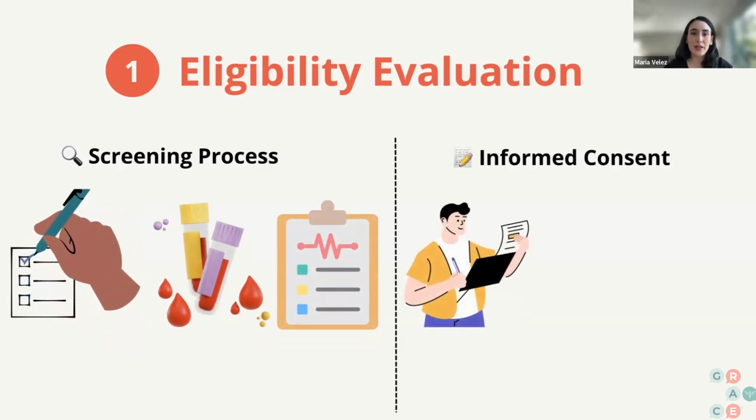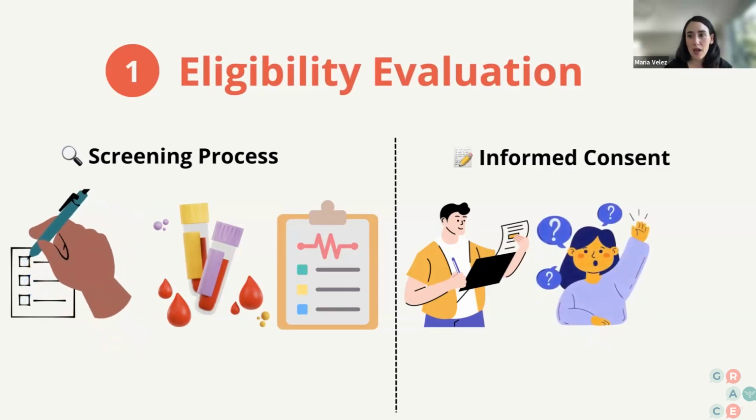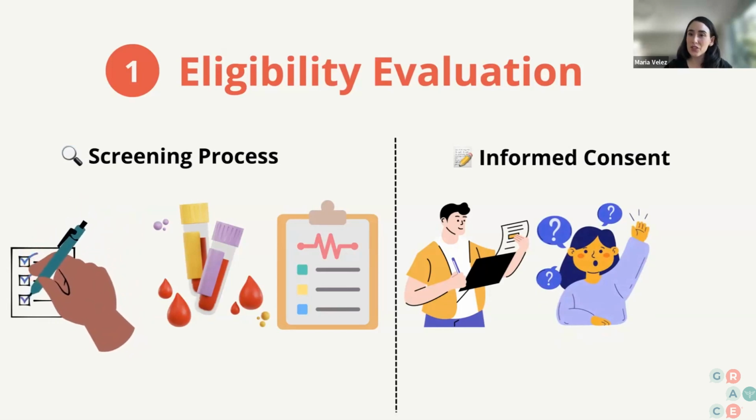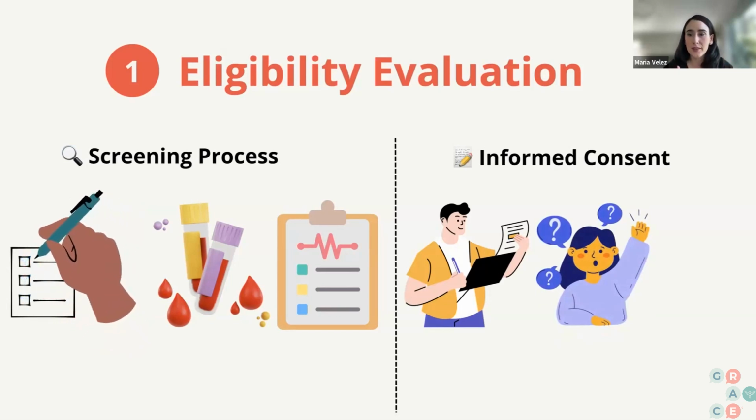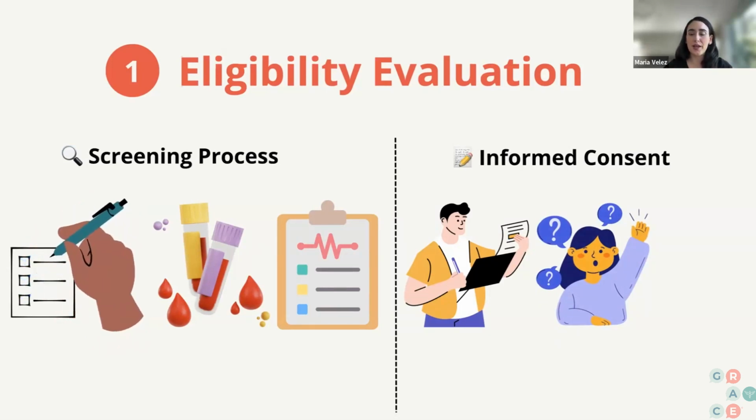Once they determine that you're eligible for the study, you will move on to the informed consent process. During this process, you will be given a document that very clearly and in a very detailed manner explains the purpose of the study, the visits that the study requires, how often you have to go see your doctor, how often you need to get blood work checked, etc. You should have time to ask your doctor questions, and you will have time to discuss this document with your loved ones and your family before you decide to sign it.